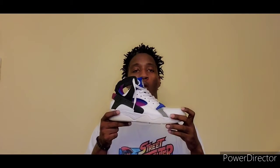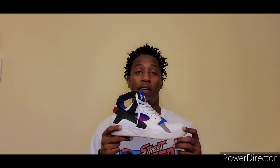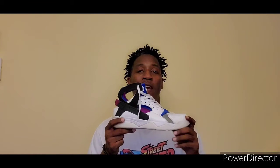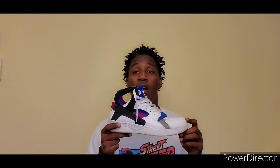Number 6, Nike Air Huarache. Everybody remembers this shoe. Why? Give you a second. Michigan Fab 5. If you was a fan of college basketball in the 90s, you remember this from the Michigan Fab 5 wearing these. Chris Webber, Jalen Rose, Jimmy King, Ray Jackson, and my man Juwan Howard. Dope shoe.